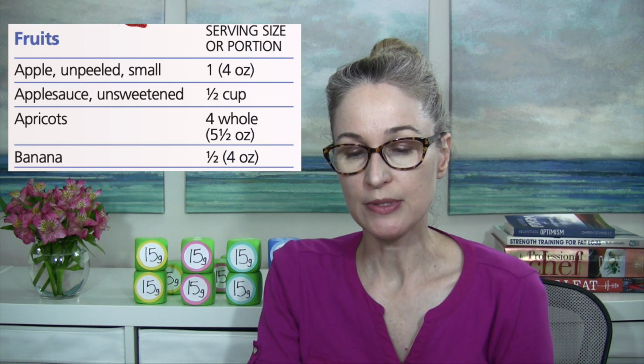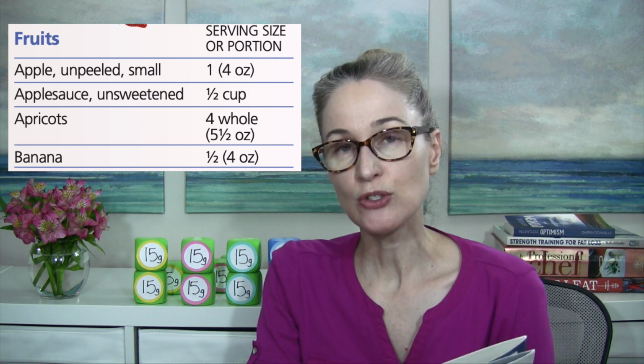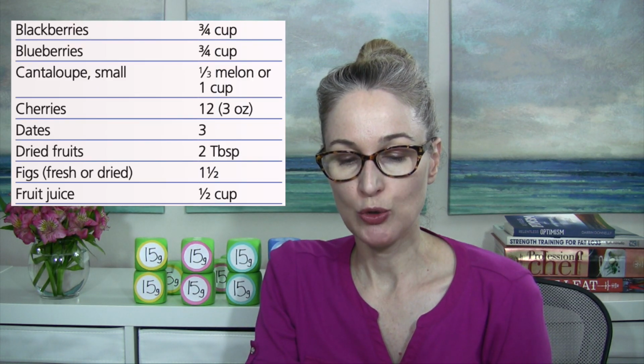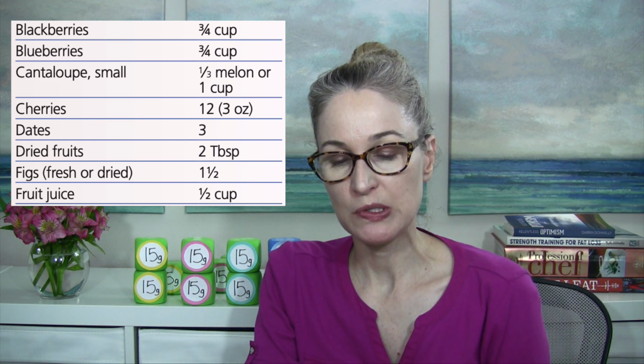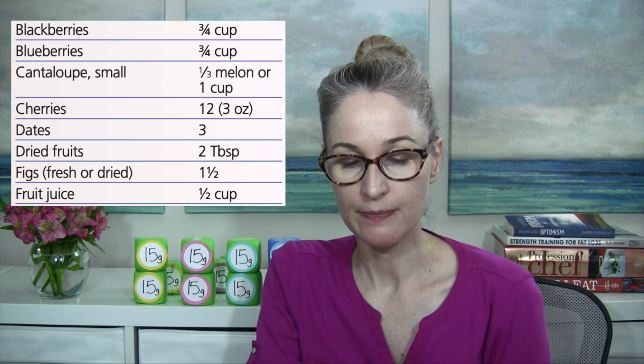Let's see if you enjoy any of these fruits. Apple, applesauce, apricots, banana. As it says here for banana, half a banana. I try to buy small bananas so that I can just eat the whole thing. But if you are buying large bananas, just know that half of it is 15 grams of carbs. Blackberries, blueberries, cantaloupe, cherries, dates, dried fruit. Wow, that amount for dried fruit is so small. 2 tablespoons is 15 grams of carbs. And when they say 2 tablespoons, it's level, it's not a mound, okay?